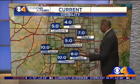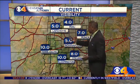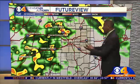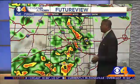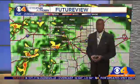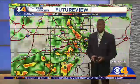We also have some fog, visibility about 4 miles in Peru. You can see about 5 miles from Lafayette on down through Indy. We're going to stay with patchy fog out there for tonight. And here comes another round of rain and thunderstorms coming in early tomorrow morning. Showers and storms will be likely for the morning rush hour. We'll see another line developing for tomorrow afternoon. We'll talk about those afternoon storms and whether or not they'll be severe coming up in your Weather Authority forecast.